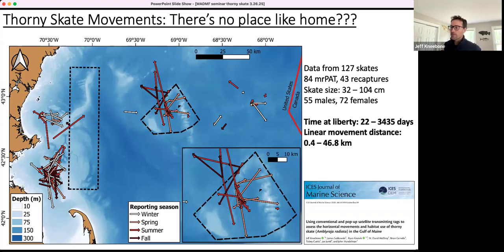You can see from this map that there's a lot of clustering around the area that they were tagged. There's really no movements between regions. Like, for example, the skates from the west of the Western Gulf of Maine closure didn't really go out to Cashes.